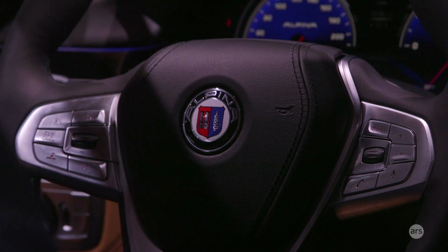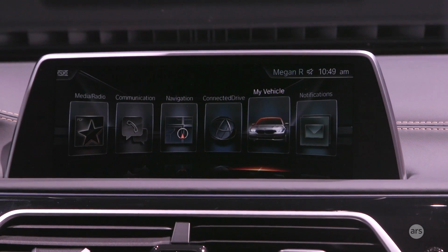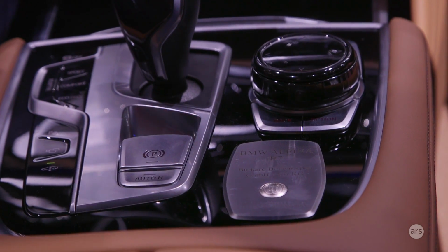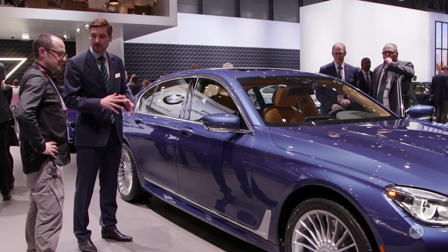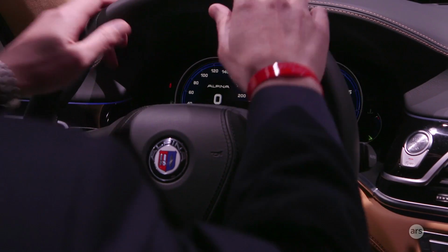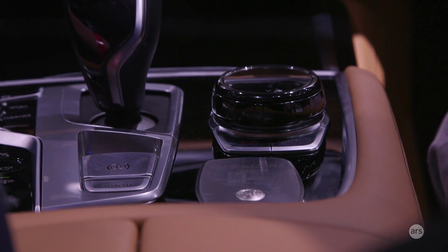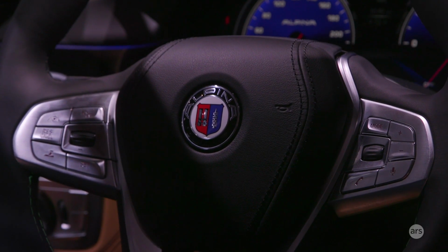At the touch of the button, you can set all those parameters to maximum dynamics, to maximum sportiness, and actually, very cool, the car lowers the ride height by 20 millimeters for better high-speed stability. The customer can obviously choose anything that he wants with this car. The same goes for the interior trim, for the leather, so all the options are open for the customer.